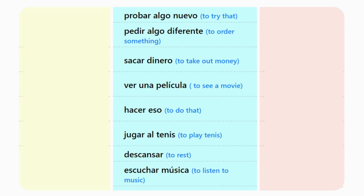Next one is to take out money. The word for to take out is sacar. Money, nice and easy, dinero. So sacar dinero, take out money. We might tend to say to take out some money. In Spanish, they don't worry about that little word there. We could also have something like sacar la basura, to take out the rubbish, basura, rubbish or garbage.